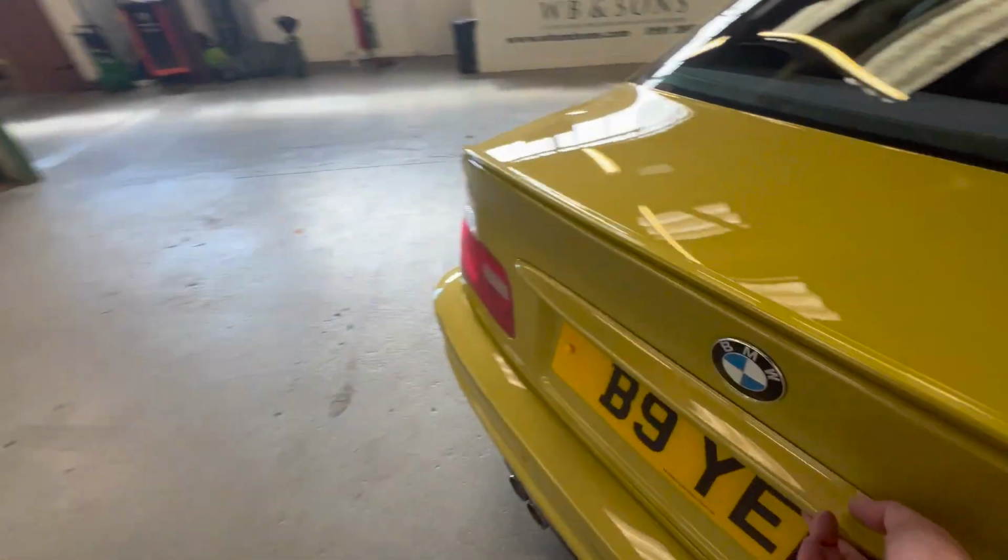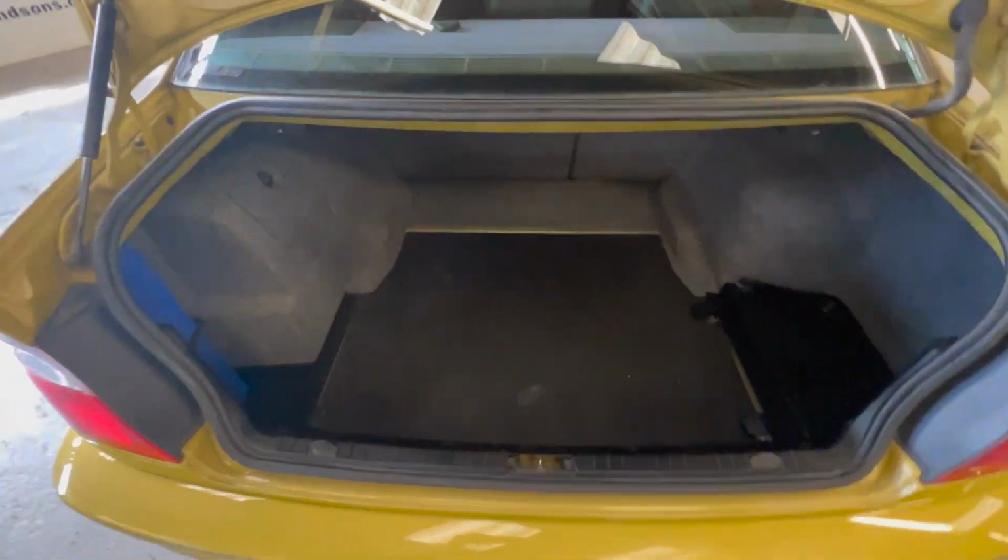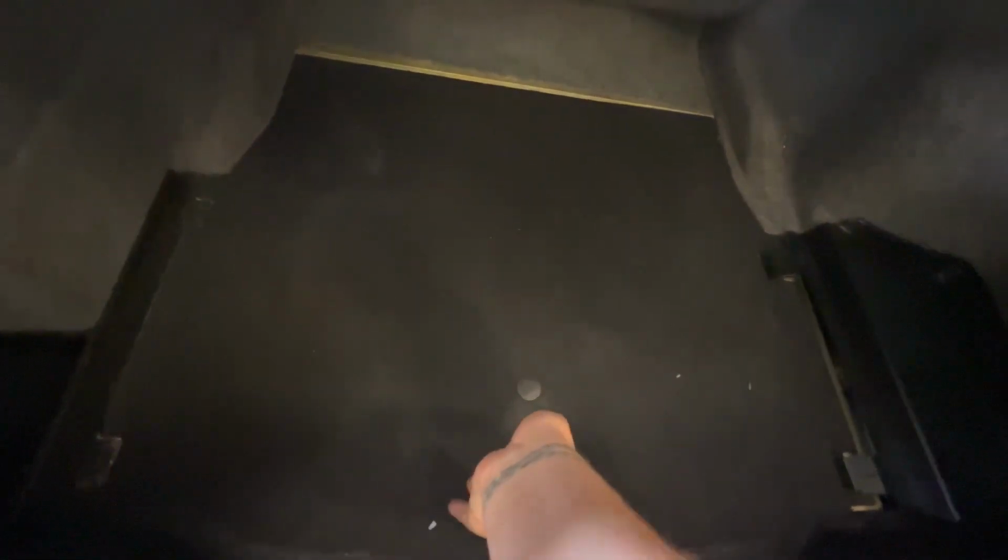Have a look in the boot. So again, carpet set. It's got a little bit of a mark here, but again, we're being very picky. But more importantly, we're going to pull that out and have a proper look, because if you're looking at these, you know sort of what you need to be looking for. And really their issues with boot floor.